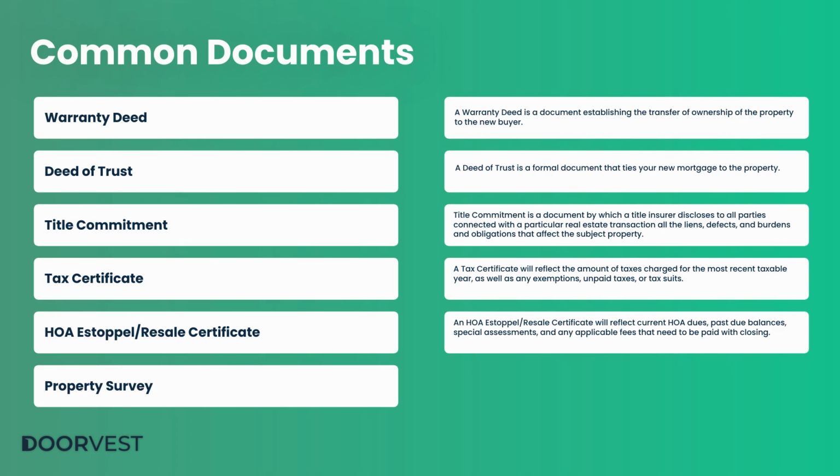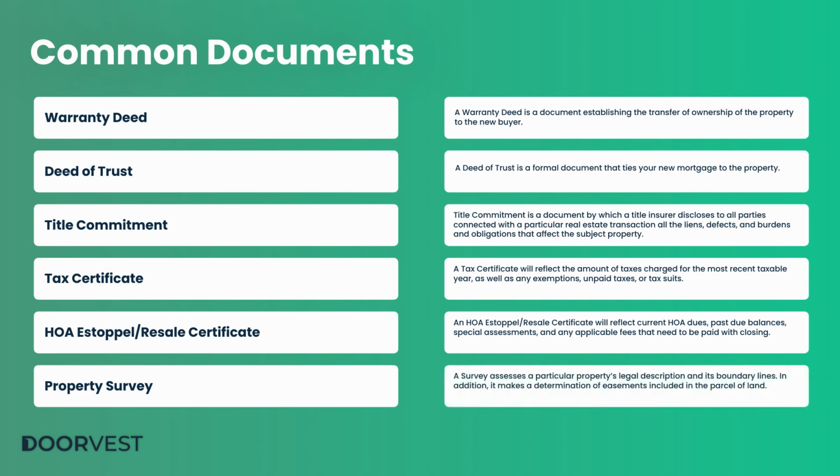The title company will provide the full CCRs, which are HOA governing documents, at your request if they are not available through Doorvest. And the last document is the property survey, which assesses the property's legal description and its boundary lines. In addition, it makes a determination of easements included in the parcel of land. If the survey is in Doorvest's possession, it will be provided to you with a contract kickoff. Otherwise, the title company will order one and provide a copy prior to closing.